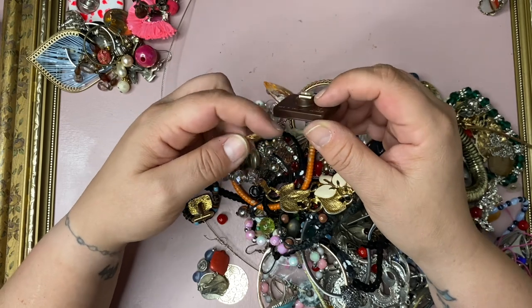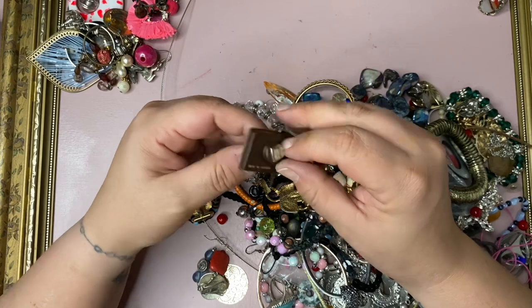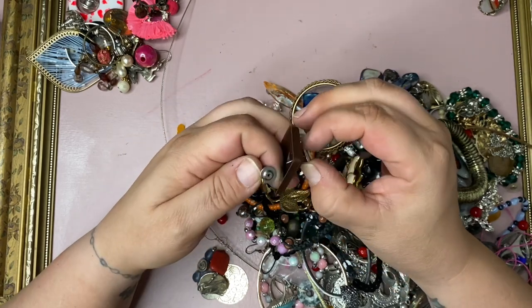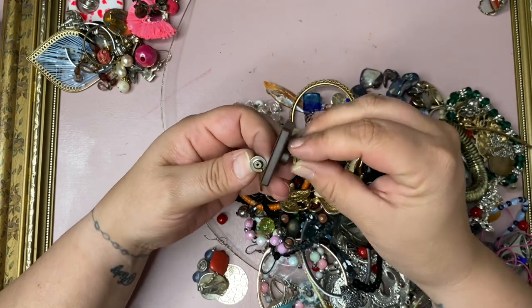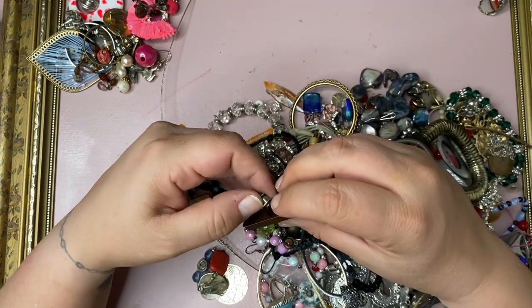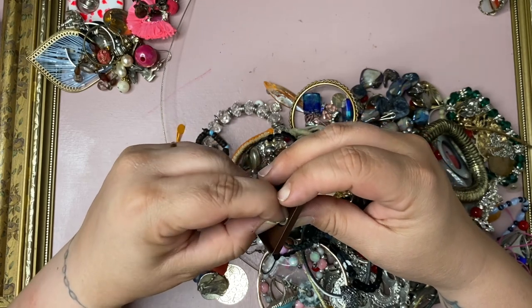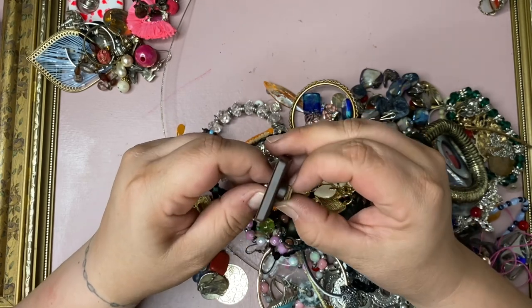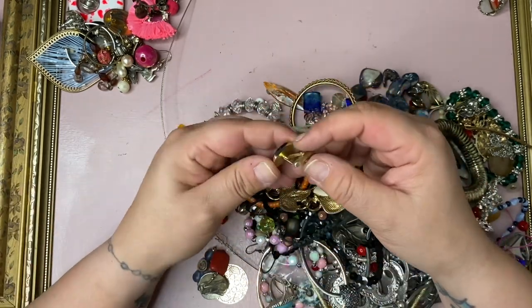Stratton, made in England. I don't believe that's made of anything. Nope. I'll just go in a men's job lot type thing. Is that going to stay on there? Yep. A cufflink.